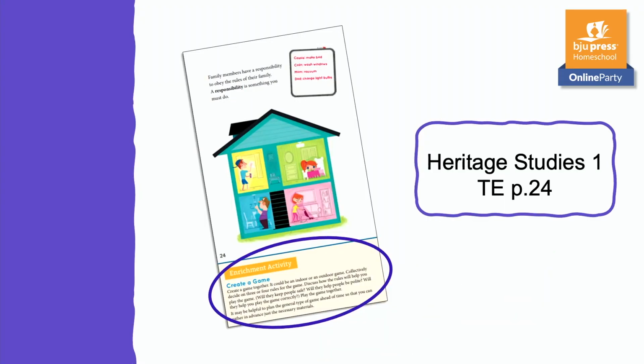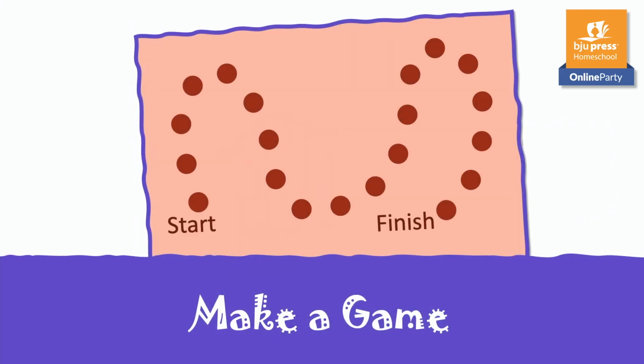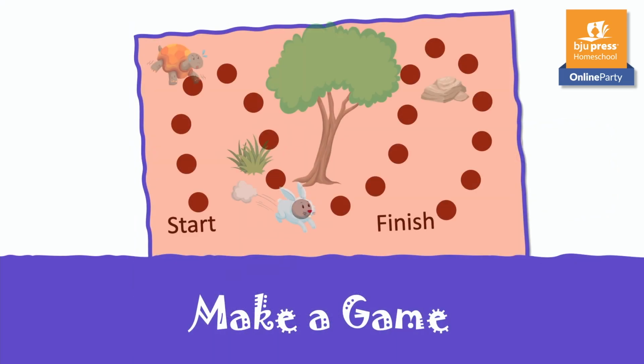And the suggestion is to create a game together. And I'm the game queen. I had tons of games in my classroom, and I like to even put them in my lessons. The activity is to discuss how rules help you play a game fairly. So let's start with a simple game board. It has to have a start and a finish, maybe some fun art.